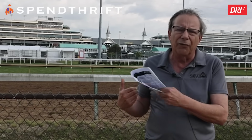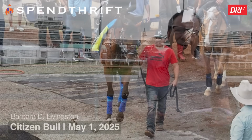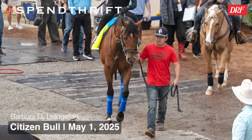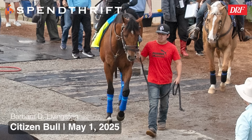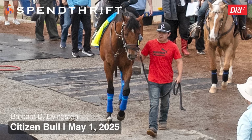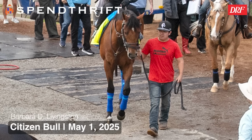I'm going to take a rundown now of the Derby field in order of post position and give you some of my final impressions and thoughts about each horse from what I've seen here over the last 10, 12 days during training hours. Going to start with Citizen Bull in the 1 post, and that is the key for Citizen Bull. The horse worked just about as well as anybody here. He's looked good since he arrived from Santa Anita, but he's got a formidable task trying to become the first horse to win the Derby from post position 1 since 1986.